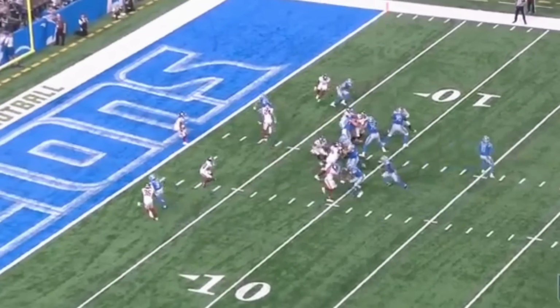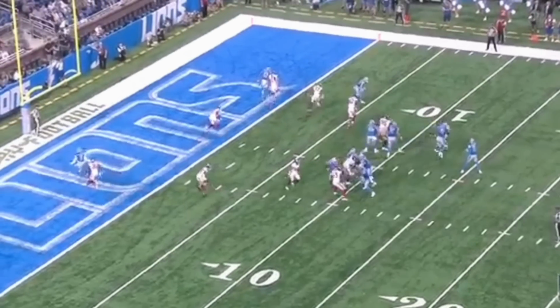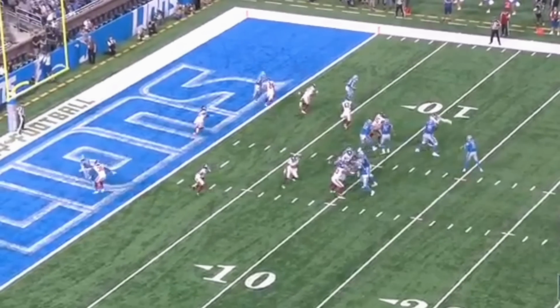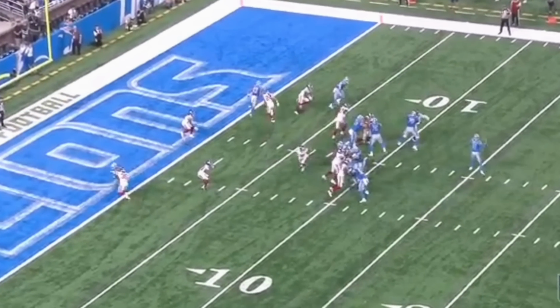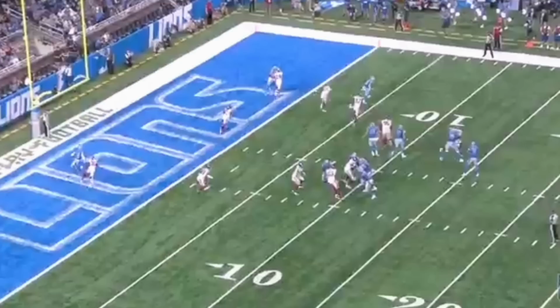And now he has a little help there, and he sees that the safety's coming up to help the crosser, and he just stays in his hip. So if the quarterback throws the ball here, he's going to have to make an amazing throw to get the ball to Jameson Williams. I know this is a little blurry here, but he's going to have to make an amazing throw to get the ball to Jameson Williams in the back of the end zone.